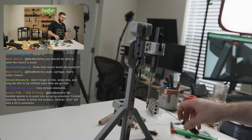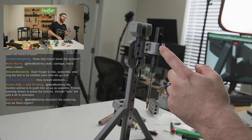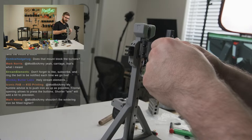Shouldn't the soldering iron be fitted higher? I don't know. Should it be? Frontal opening allows to press the buttons. Okay, so you think get the buttons above then? I will probably need to loosen what I just did. I'm not exactly sure how it's supposed to sit, but if you think it should be up higher, then we'll do that.